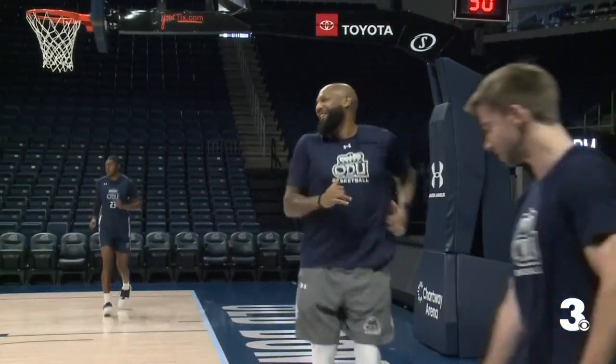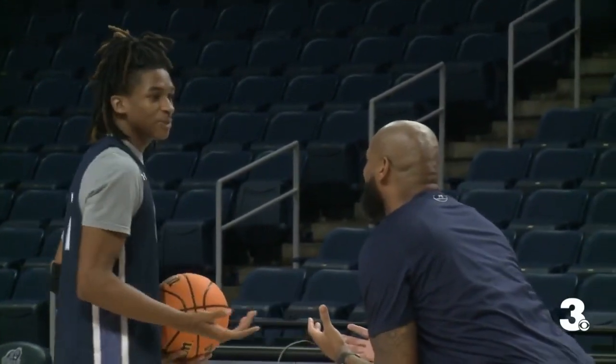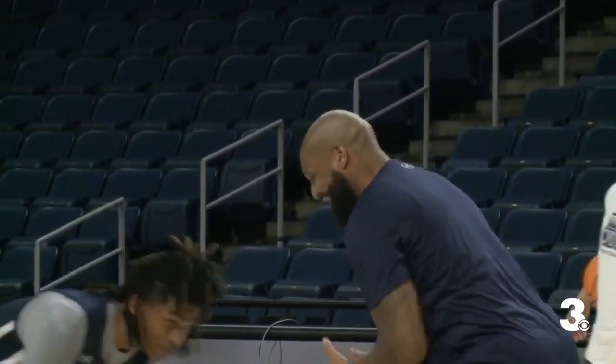But it's not all talk for Robinson. It's not out of the ordinary to see him suit up and do a few drills with the players during practice. My thing is being there for the guys. Just being that person that they can turn to, and when they're going through whatever, and trying to help them through it, and at the same time trying to prepare them for life. I can actually show them at the same time, talk it.